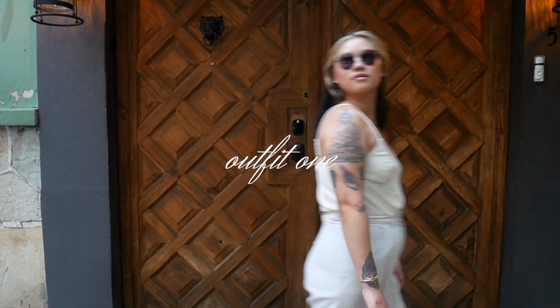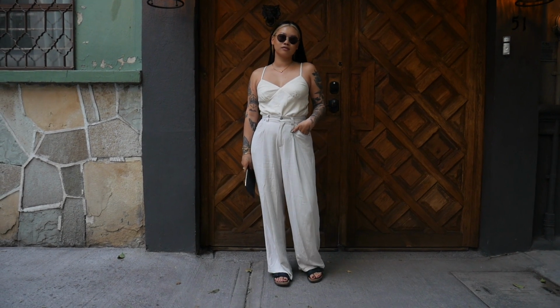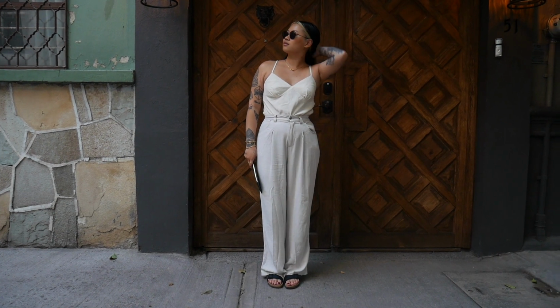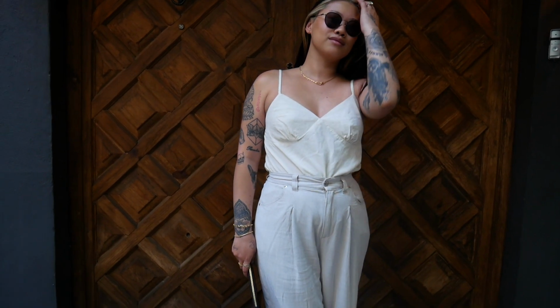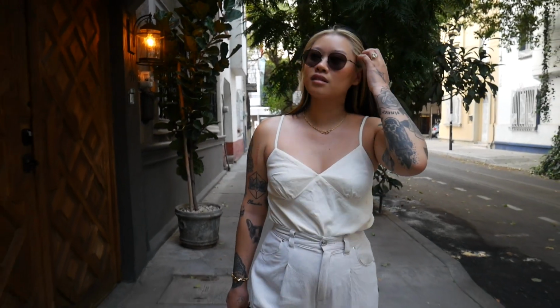For this first outfit, I decided to create this linen look that's really comfortable to walk around in. I paired a linen top with these linen dad trousers I have, and I created this kind of relaxed jumpsuit look. I kept this look pretty clean and minimal because I wanted to focus a bit more on the jewellery.